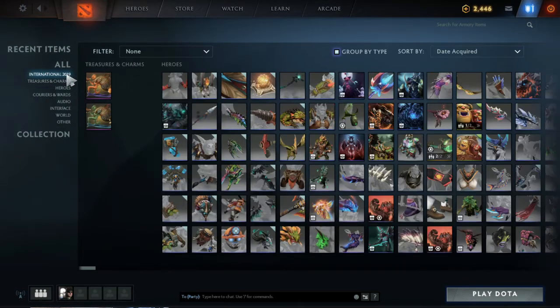Dota Plus is also a technical, quote-unquote, cosmetic in the sense that it increases your game playability by giving you the ability to complete challenges and level up heroes to make them look all shiny. That's not really a cosmetic, though, but that's pretty much it.